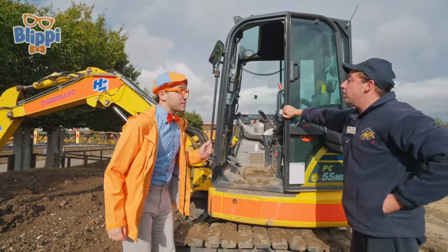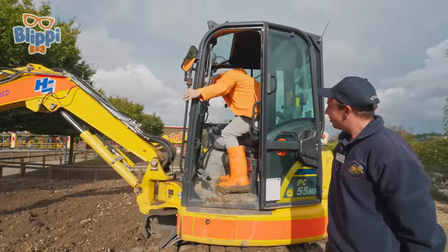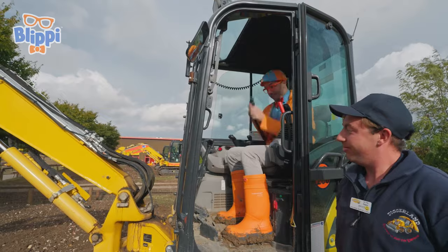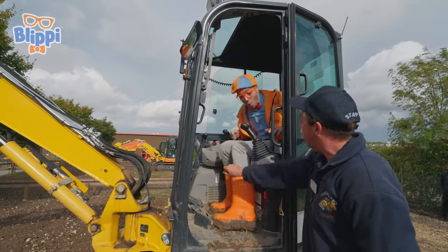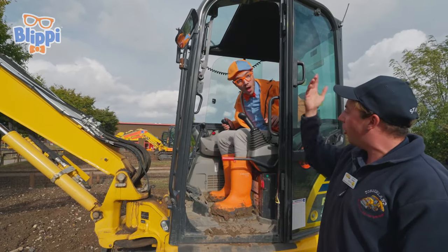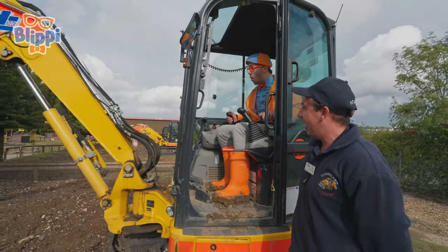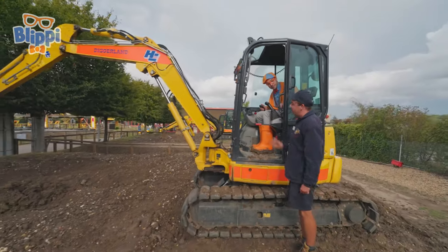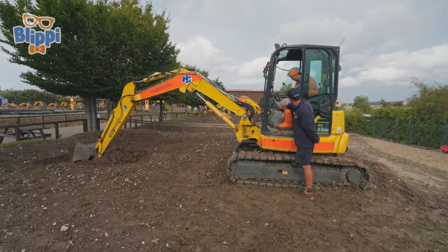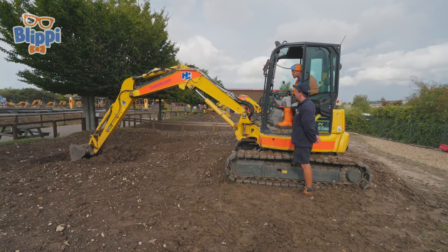So, Brad, can I climb up in there? Yes. Okay, careful. Here we go. Let's get into the cab. So, seatbelt first for me. Oh, yeah, safety first. That stick over there, I want you to pull it backwards for me, and that's going to go all the way up. Okay, here we go. If you push it forwards for me, it should go all the way down for you. Now, if you go side to side on that one, it's going to open and close your bucket for you to do big scoops. Whoa, check it out!